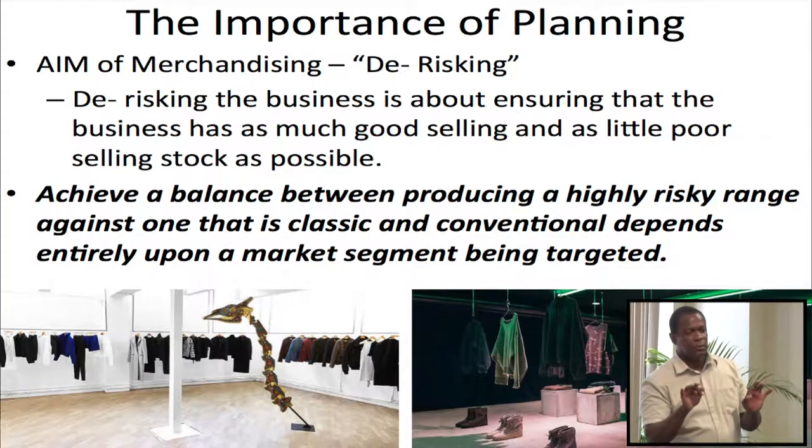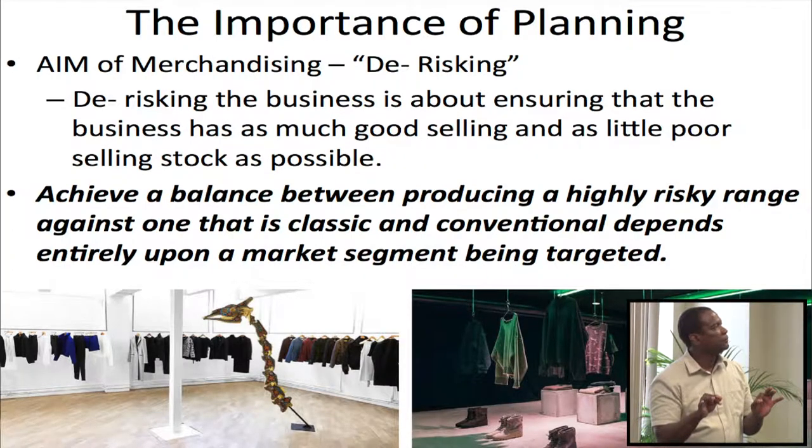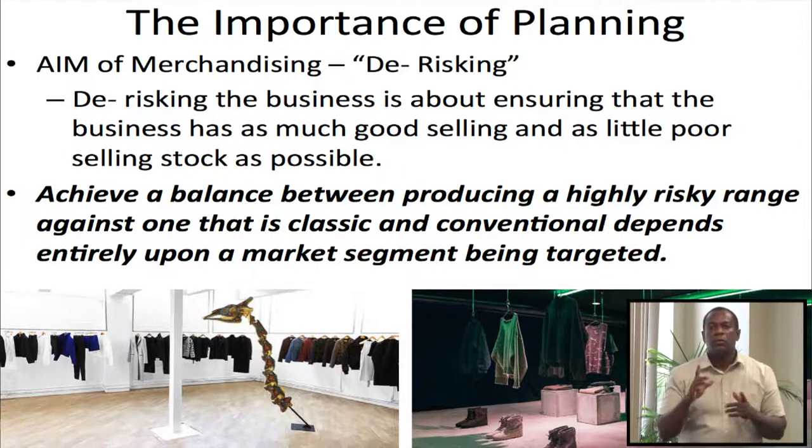We essentially do not want to make product that there's no demand for, which can often stifle your creativity and lead to bland designs, but for the most part, you're going to have items that will sell. So de-risking in the business is essentially trying to reduce bad selling merchandise and carry as much merchandise that's in demand as possible. So achieving a balance between producing a highly risky range against one that's classic depends on the market being targeted. So like I said, all this is saying is that you should never only have fashionable items in your store, high fashion items. You also need to have the classics and the basics.